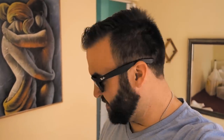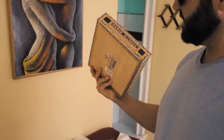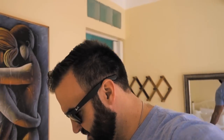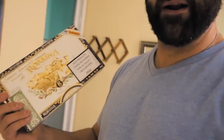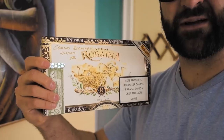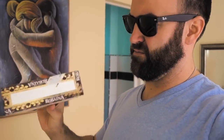Guys, we're just getting back to the Airbnb and we're going through some of the stuff that we picked up and a couple of the highlights. Here's a box of Romeo y Julieta Gigantes. Apparently these are pretty hard to find down here. Actually got a box of Romeo Famosas that were signed by Carlos. You guys will see that in the video too, so that's really cool. I might have to keep those for myself and put them in the humidor and leave them there for 10-20 years and see.